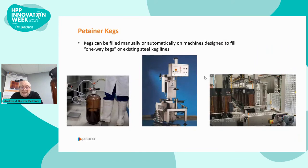The other beauty of the product is that because it is already sterile when you get it and requires no washing, it is ready to fill. So you can see on the bottom left-hand side, somebody manually filling the keg. Basically the liquid is being pushed from a pressurized tank into the keg through a modified filling coupler, which wouldn't cost you more than $150. So a small company can get involved with this very cheaply.